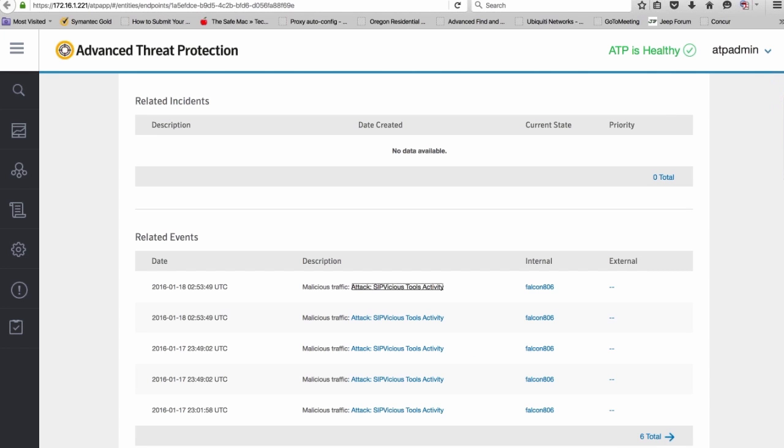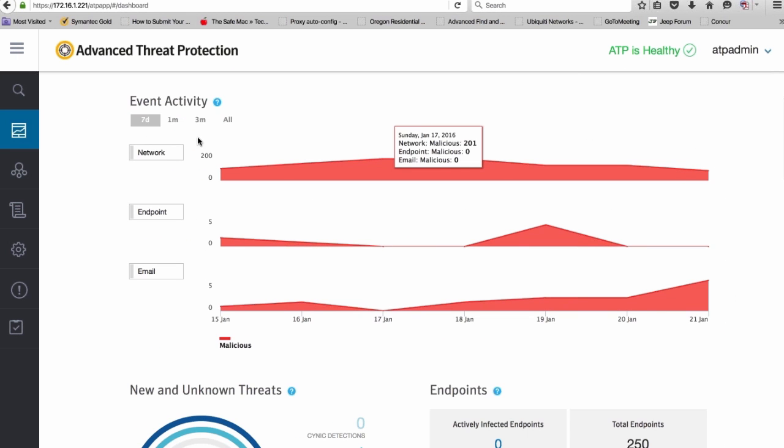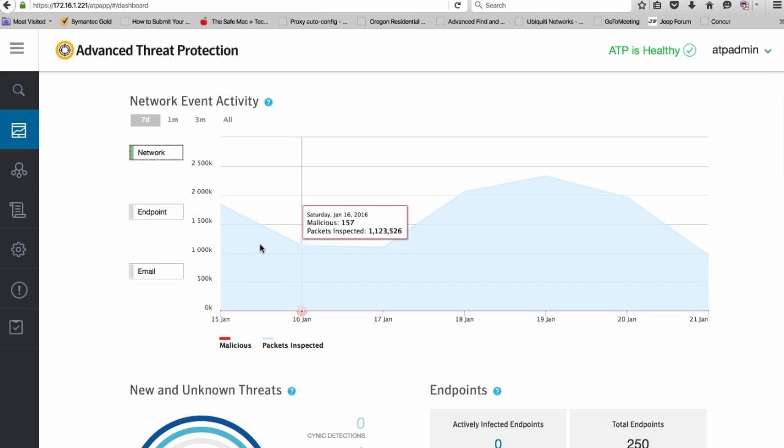And when we go back to the dashboard, let me close that up. Go back to the dashboard. So you get these right in the front, but let's just say, for example, I want to just look at network and see what's going on. How many packets has it inspected, or is it inspecting the right amount of packets? Am I seeing all that traffic?